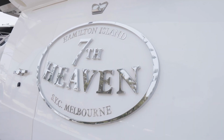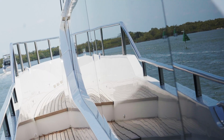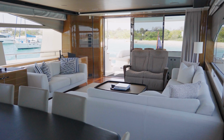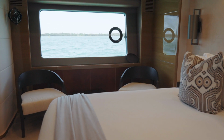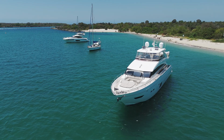So Scott, what makes Seventh Heaven such a unique buy? Great boat, 88 foot. This is his 7th Princess, so he's a very experienced owner. He ordered this boat in 2016. It turned up in 2017, but because he was so experienced, he ordered it exactly how he wanted it, very custom, and with a huge amount of options.